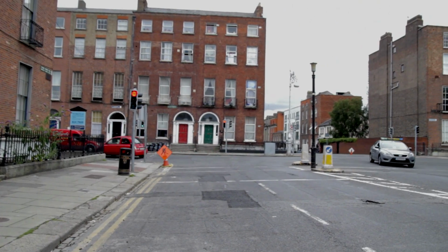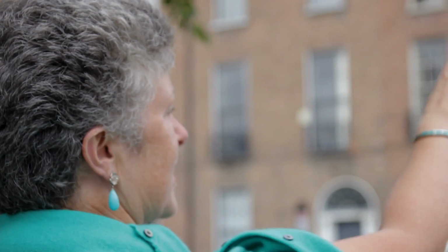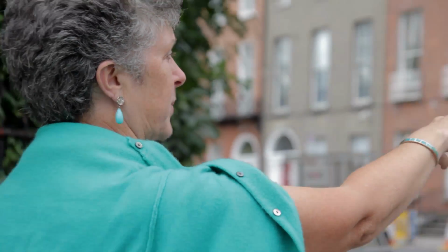So here we are on the northeast corner of the square, on the corner of Belvedere Place and Fitzgibbon Street. I draw your attention to the lovely stepped profile of the parapet line going down Belvedere Place, and the fact that the houses diminish in style. There are more modest three-storey houses as you go down the hill, but it also takes advantage of the natural topography of the land, and it accentuates the fall away from the square.